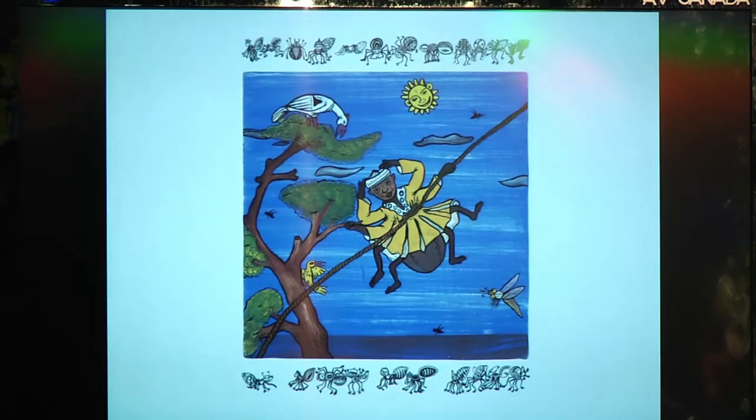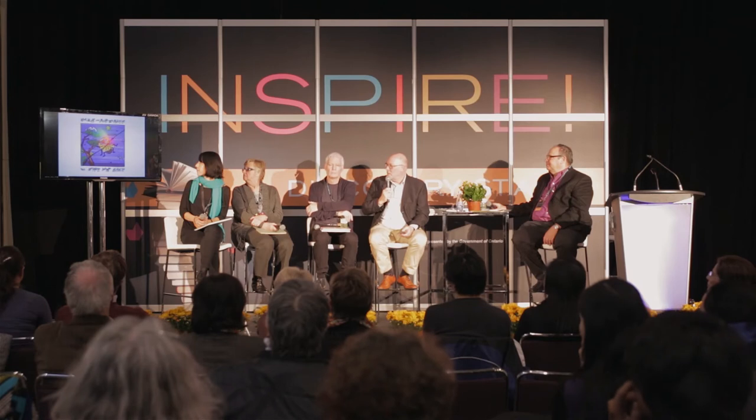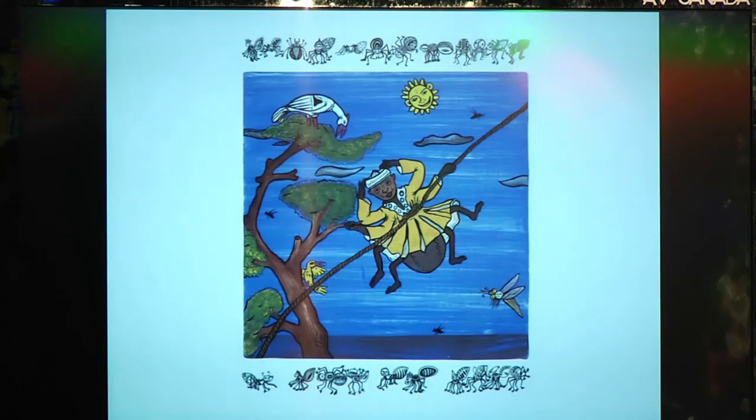And again, just an older book, but an example of art by Baba Wague Diakite, and his medium is ceramic tile. So all of these things are actually painted on glazed ceramic tiles, fired in an oven, and then photographed. And he tells us a series of African spider legends.